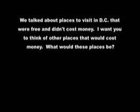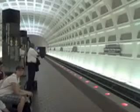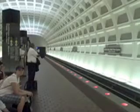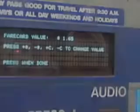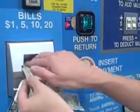I want you to think of other places that would cost money. What would these places be? Traveling would be one thing that would cost money in Washington, D.C. This is a picture of the Metro. It's an underground transit system that gets you from one place to another. In order to ride the Metro, it'll cost me $1.65. I'm going to pay with $2.